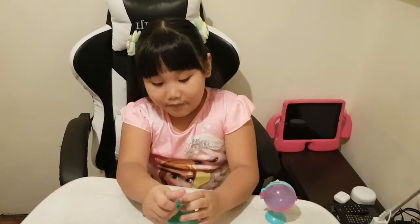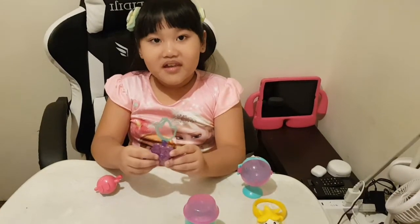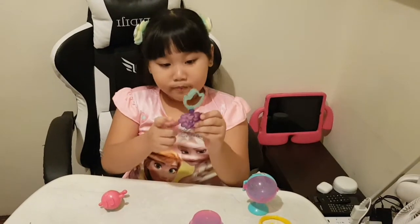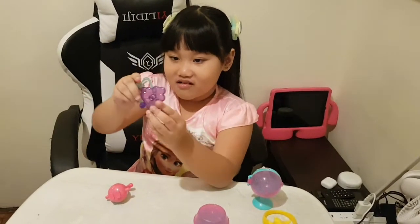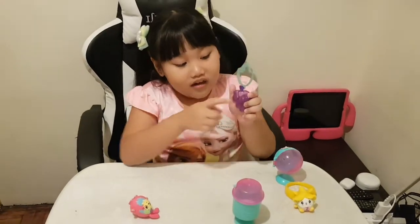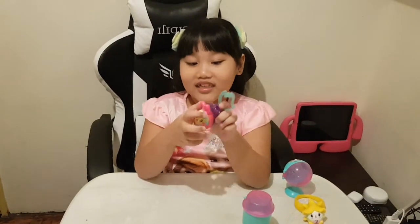And also we can put her in a keychain. And the accessory of Abby is a keychain. It's grapes, which is purple, and a blue leaf. And also it can turn. See? And also there's a circle here and a hole here. So we can put Abby here in the keychain, see?